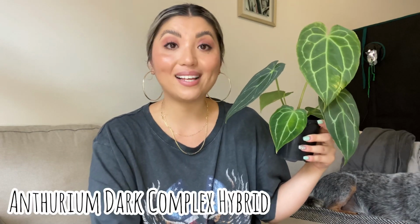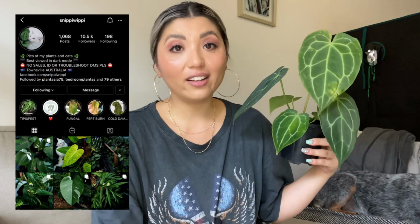So I got this one from a seller called Snippy Whippy in Australia, and she has a little plant sale every few weeks at the moment, and I picked this up at her Anthurium sale, and I am absolutely super in love with it. So I did ask her in regards to what exactly is a dark complex hybrid, I believe that's what it's called, and she was saying to me that the parentage of the plant is quite mixed up, but she believes one of the parents is a Crystallinum magnificum cross and the other one is just a hybrid of hybrids.